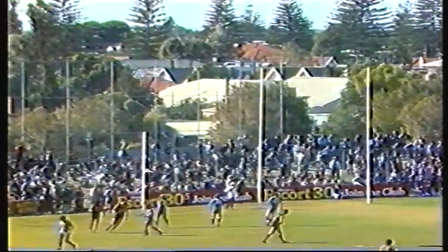the kick out. Duthie gets it up towards the full forward position. A lot of players there. Comes to ground to Carey. Gets onto his left boot. It's a hurried kick. Minor score. The 5th to Glenelg. They're 5 points. Sturt 3 points. A beautiful movement by Peter Carey.